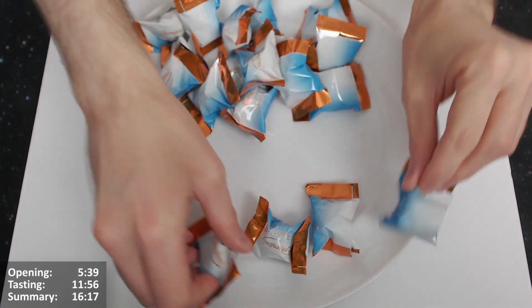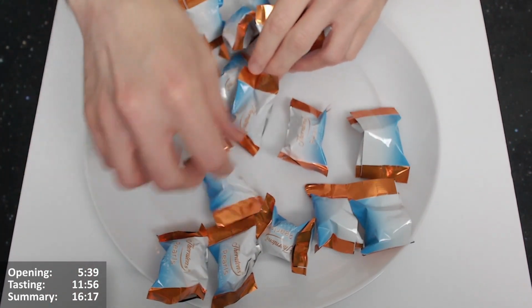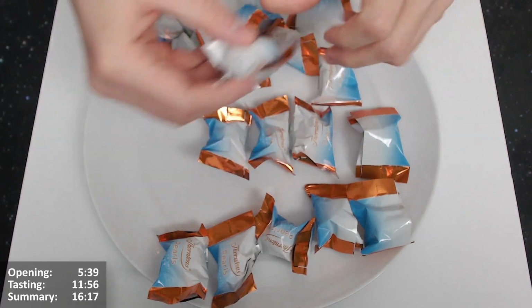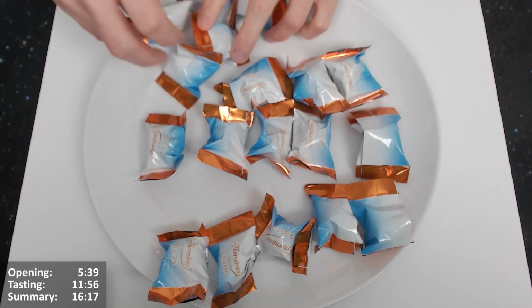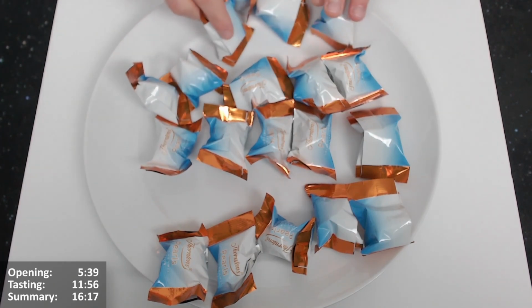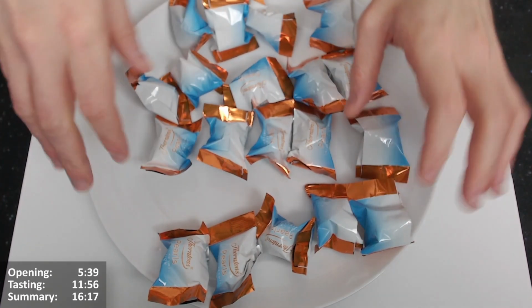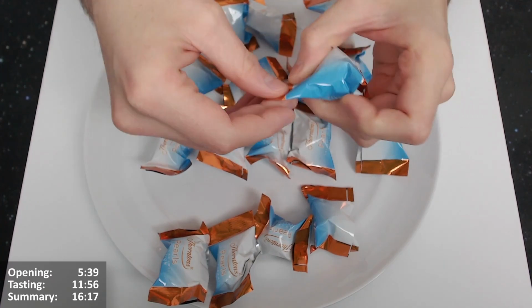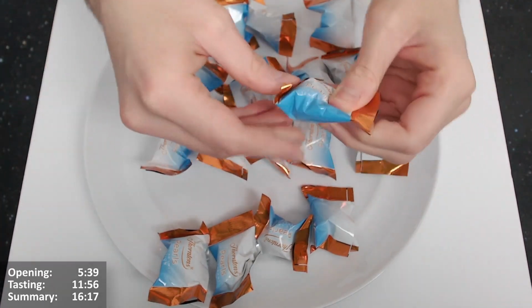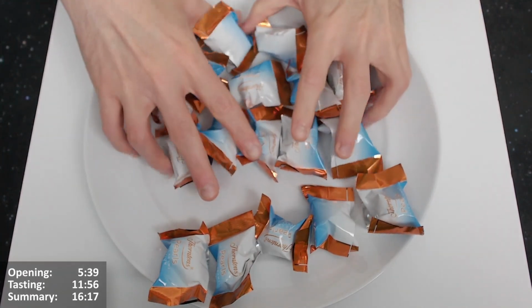You can hear that. So how many have we got of these? The Intrigues we had about 20 to 21 in a pack. And we've got quite a few of these. It's got 19, I think, is how many we've got. 5, 10, 15, 19. Not too bad. So the Intrigues did have 20 and 21, so only a couple less, even though the weight difference is a bit more. Obviously these are probably smaller, the caramel's just lighter than one of those.